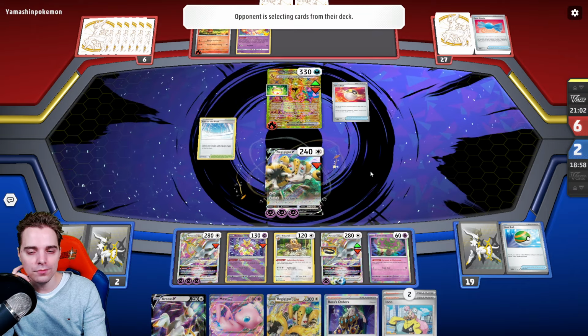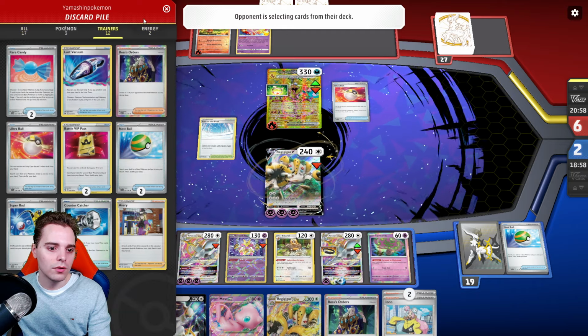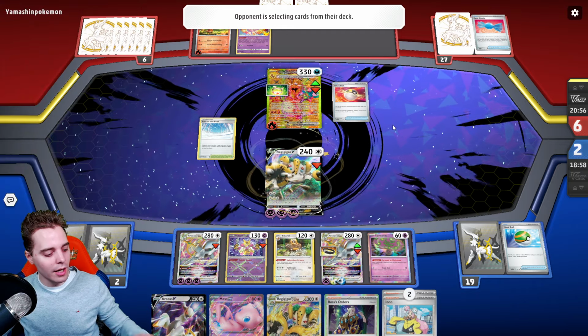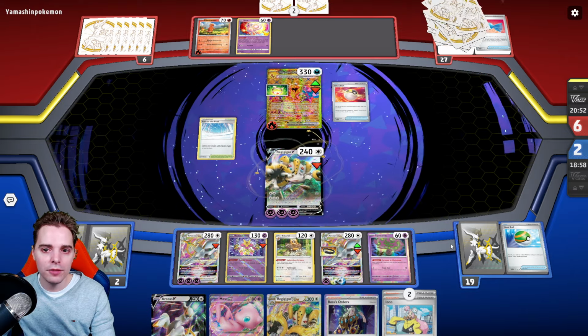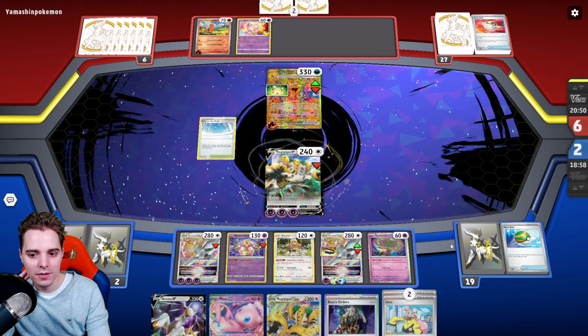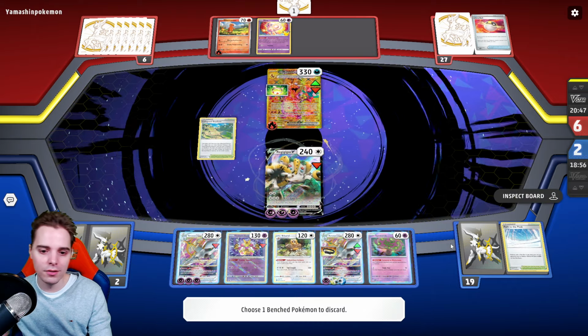Ultra Ball. Can they find energies? 2 energies in a discard pile. 2 rare candies. So the Avery, I like the Avery in here. Definitely great. You can also Cheren's Care a little bit. So what are they gonna do? Spirit Tomb is here. Okay, they have Collapse Stadium. Last card in their hand is Lumineon, I suppose.